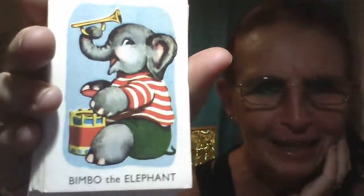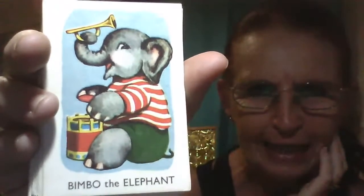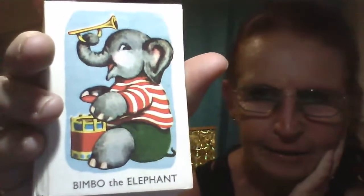Pear. Oh dear. Do we think the elephant's a bit stupid? Bimbo the elephant. Yes, because he's trying to play the trumpet in the air. That will never work, Bimbo. And he can't really hold drumsticks.